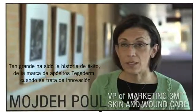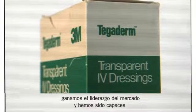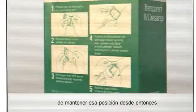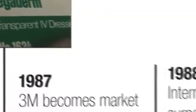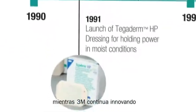Tegaderm brand of dressings has been such a huge success story when it comes to innovation, so much so to the point that in 1987, only 5 years after introduction of it, we actually gained the leadership position in the market, and we've been able to hold that position ever since. Worldwide sales grew as 3M kept innovating.